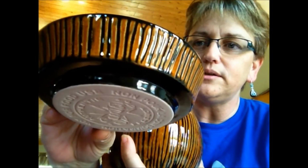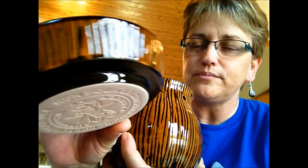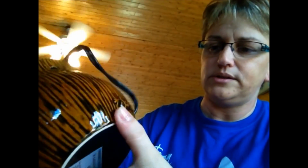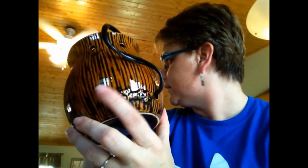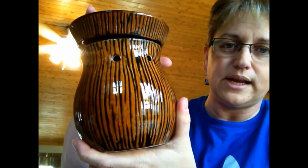The dish is all embellished. It is 3D. When I say 3D, I mean it's raised. Okay. Nice big size dish. And here is the Scentsy embellishment. I actually like this one a lot. This is one of my favorites. So that is Zingana.